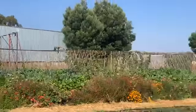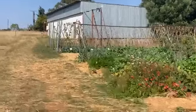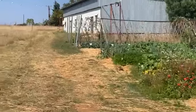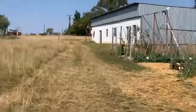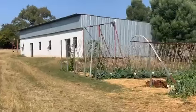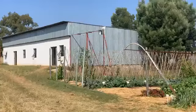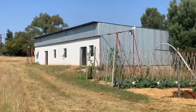Okay, so the big building in the background over there, that's the big hangar. Our big cool room is inside there. Eventually going to be our shop. Yeah, that'll eventually be the shop, which is really cool.